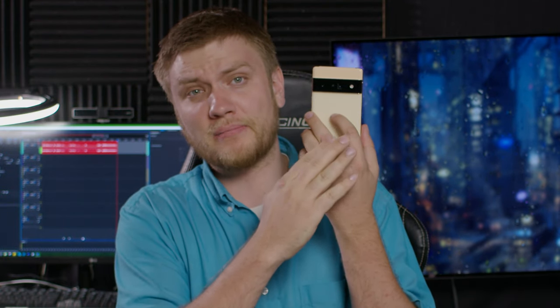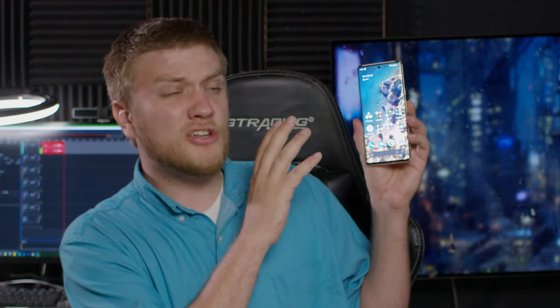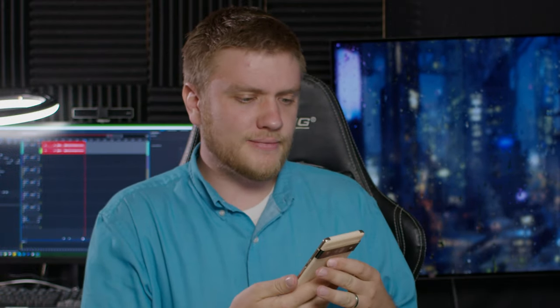Hopefully. For cameras this time around, we have a 50 megapixel sensor and a 48 megapixel sensor on the back, as well as an 11 megapixel sensor on the front, which actually looks pretty good from my testing. I do want to go over some of the cool software features like Magic Eraser and things with Android 12 that I really like, but I am a videographer, so let's take a look at the test footage I captured with this guy.